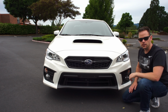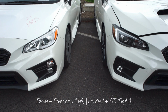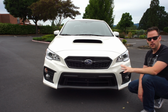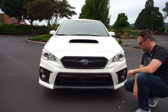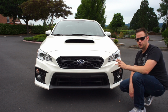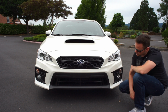This is the premium model, so it has just the standard halogen headlights, where the limited model and the STI models have new LED headlights. The premium models come with a fog light and turn signal built into the bezel, where on the limited model it has a fog light only because the turn signal is built into the headlight, and on the base model it has a turn signal only. So there's three different versions of the standard bezel depending on which trim level you get.